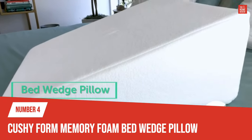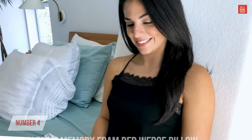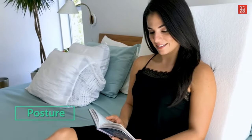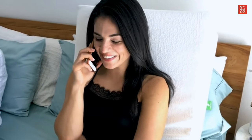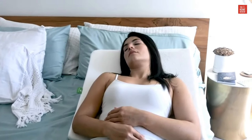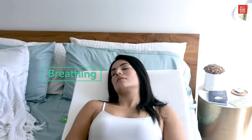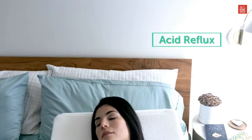The Multi-Purpose Bed Wedge Pillow. Turn your bed into a comfortable recliner and improve your posture while you relieve neck and back pain by supporting your upper back and shoulders. The ergonomically shaped bed wedge aids in breathing, snoring, and acid reflux by keeping you upright.